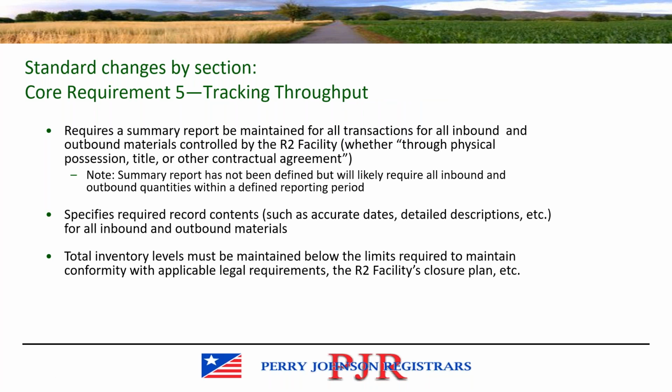Core Requirement 5 focuses on tracking throughput, and requires summary reports be maintained for all transactions, both inbound and outbound. This section also specifies what those records need to contain. So they have to have things like accurate dates and detailed descriptions for all those inbound and outbound materials.